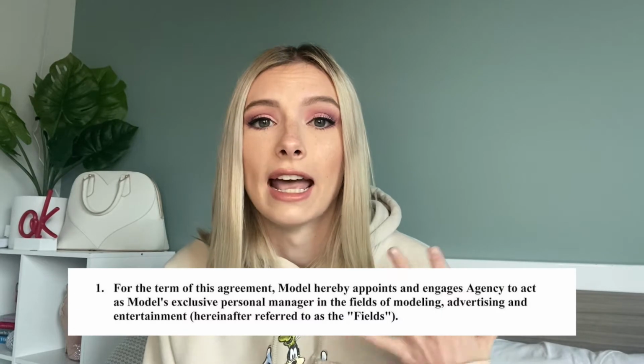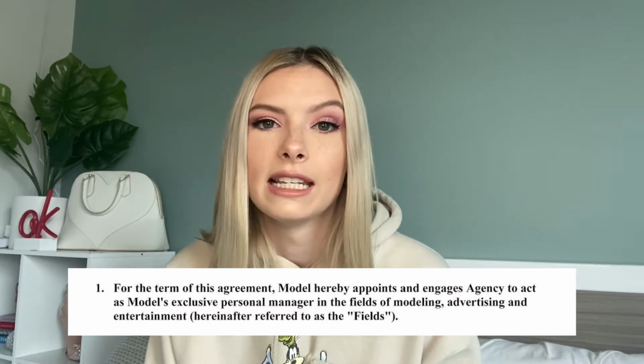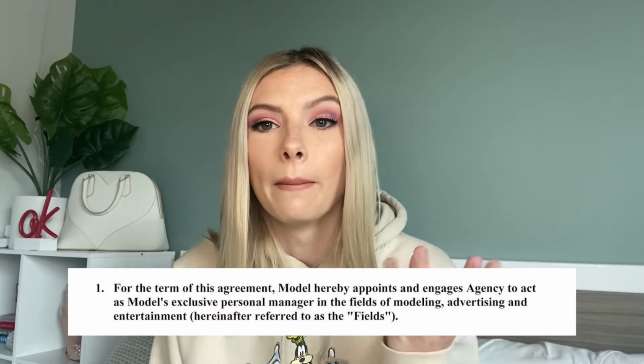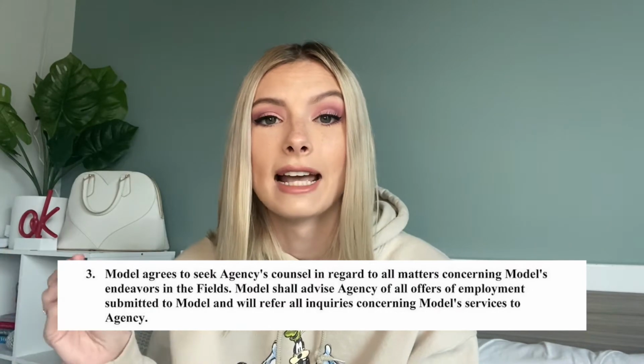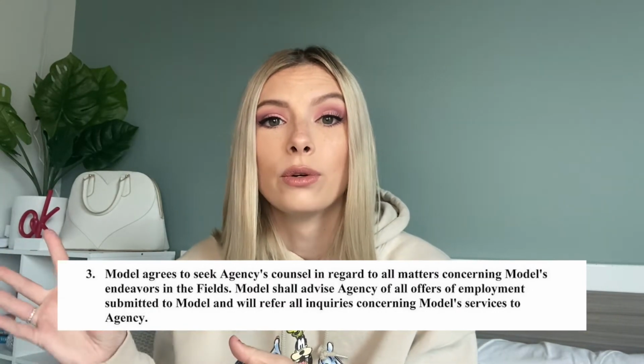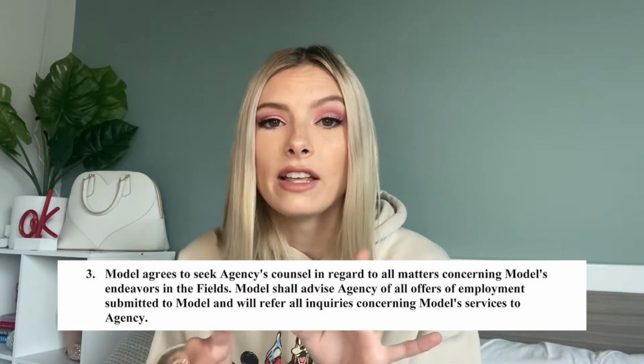Most of the contracts are pretty basic. It usually states that you're an exclusive model to that agency, which means that you can only book work through them and you can't be a freelancer on your own. So if you do have a job that someone contacts you directly about, you have to go through your agency and be like, hey, this person's interested in working with me, and they will set up the rest of the details. The reason why you have to do this is because your agency is constantly trying to book you a job, jobs that you may not even know about, but they are doing kind of behind the scenes for you.